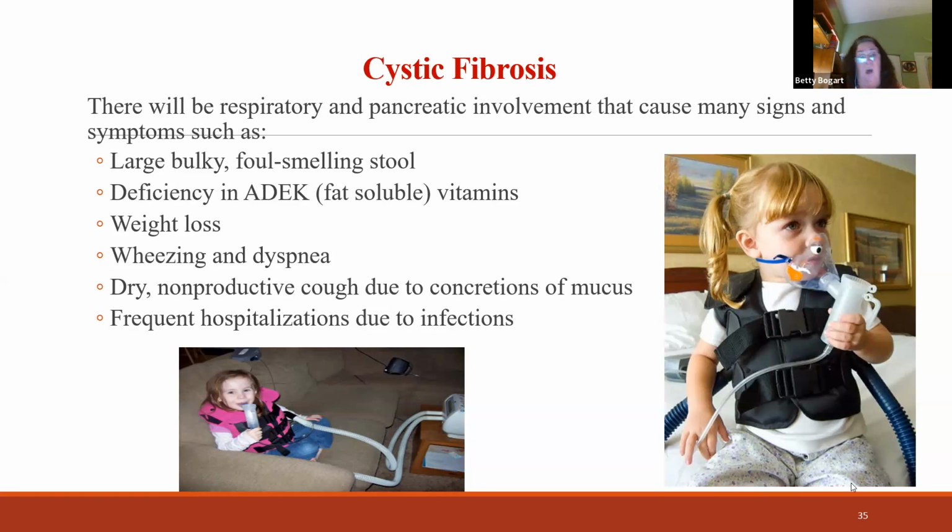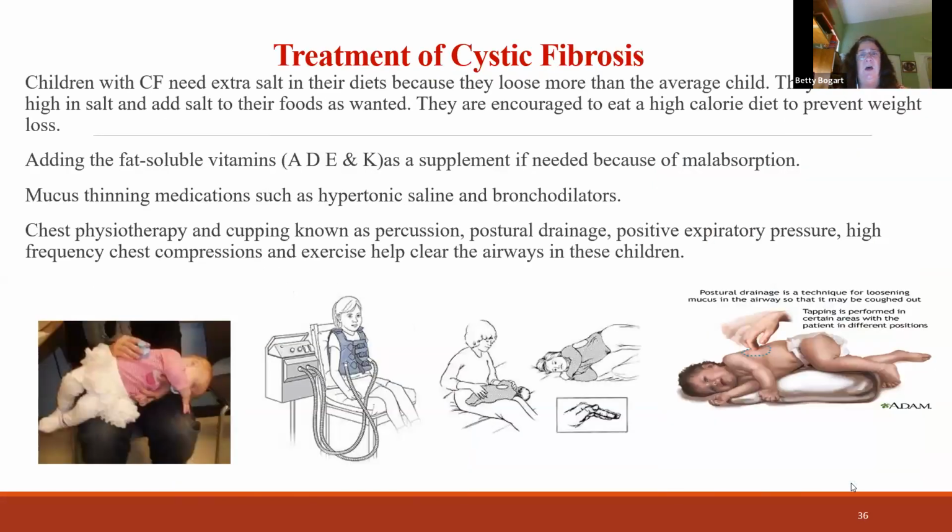As I said, those lungs need to be taken care of. It's like a petri dish, getting infection in there. So we're worried about nutrition and we're worried about their lungs. So again, we need extra salt. Do not hold the salt on this child. Please give them a salt shaker. They need it, all right? And they need good protein, good carbohydrates, good calories, but they do not need any more fat. You do need to replace those vitamins, and again, really good pulmonary toileting on these children.